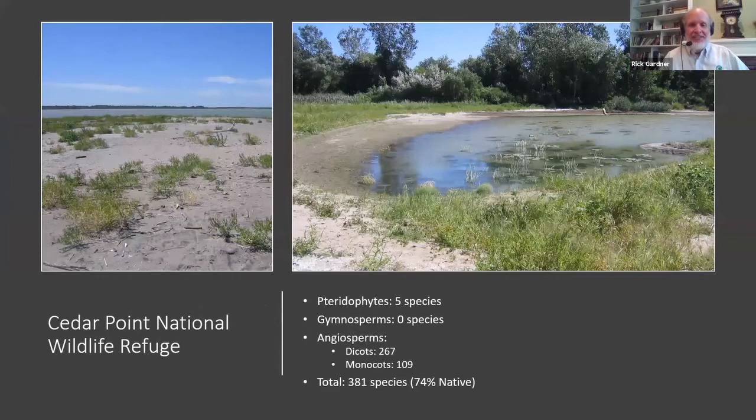Then, going into some of the specific sites. In 2002, I did a survey of Cedar Point National Wildlife Refuge. I visited the site over a dozen times. I spent a good 12-hour days up there documenting the flora. And if you want to see ferns and conifers, the coast is not where to go.